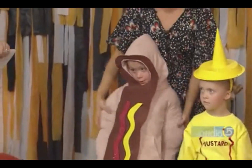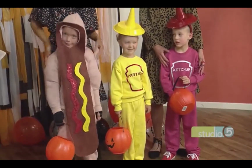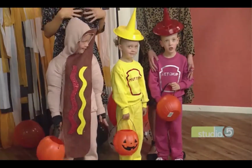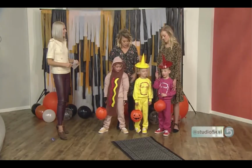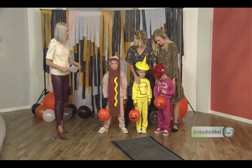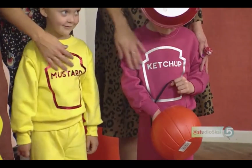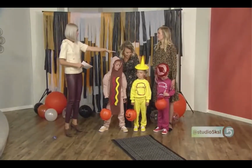We stuffed him to make him look more like a bun. Like a puppy. He feels very muscly. And I mean, when we put these on, they just love how they feel because they're so soft. And it was such a piece of cake. And then these pieces here, this is heat transfer vinyl again. You could also just get iron-on letters and put mustard and ketchup, iron them on, and then you're done. It's so cute. And the bright colors that come out with the spray paint, they're amazing.